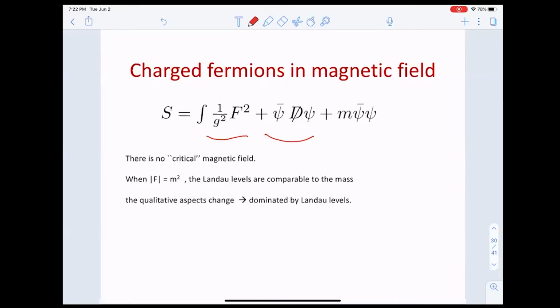Sometimes people get confused and think that you could pair create fermions when the magnetic field exceeds a critical value. Of course, that's true for an electric field, but not true for a magnetic field. All that happens is that when the magnetic field becomes of order the mass squared, B ~ m², then the Landau level physics dominates. And so for us, we'll remove this mass term for now. So the Landau level physics dominates.